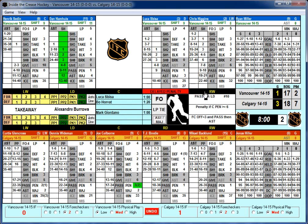And, oh, no, no, no. God damn it, I did not mean to hit those buttons. I meant to click on this button here. Sorry. We'll put in Weber. All right, there we go. That should be better.